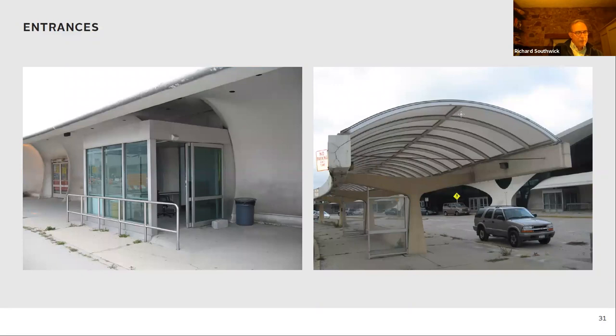There were also a number of accretions that were added over the years. A lot of these were for new security or check-in. There were a number of these vestibules you see on the left that were all removed. Probably the most incriminating addition was this very extensive, very poorly placed bus shelter, which was placed right in front of the building. It totally blocked the historic scene. So these are all taken out as part of the demolition of that phase one.